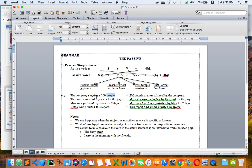Okay, and what tense is that? It's present tense. Then you have to add to be, but to be here the tense is present simple, then you have to use am, is, or are. Understand that? That's why we have are here. And why is are? Because we have 200 people, the subject is plural, then you have to use are right here. And then verb here is verb 3, so employs is going to be employed. Okay, so we just add ed, verb in participle form, and then we have to use by the company. I will explain why we use by and why we don't use it.